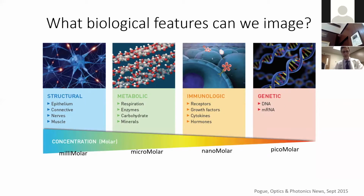And this is exactly the most important thing, which is, as you go from structural to metabolic to immunologic to genetic, you get an extreme concentration gradient, right? Structural things exist at the millimolar concentration level. DNA exists at sub-picomolar concentration. And so it's very easy to image structures because there's a lot of them. It's very, very hard, if not impossible, to image DNA because there's very little of it per unit volume.